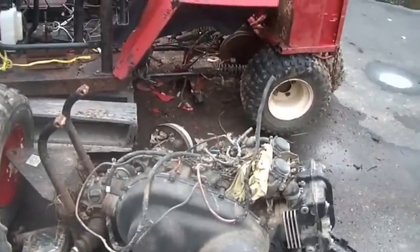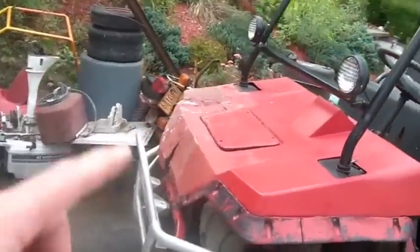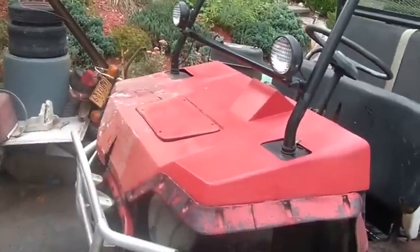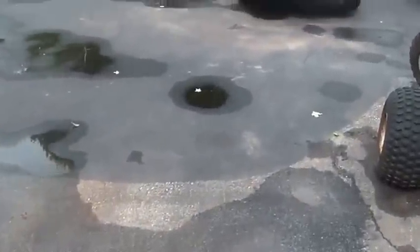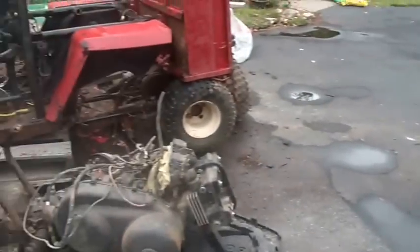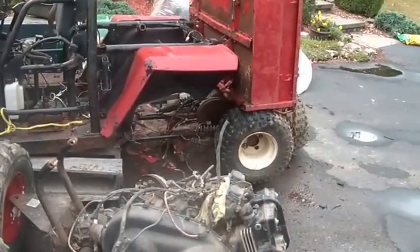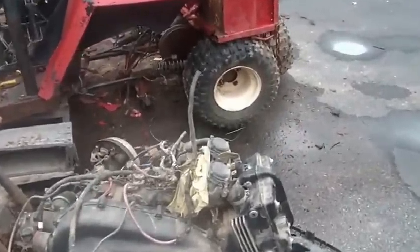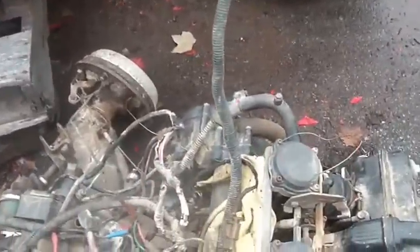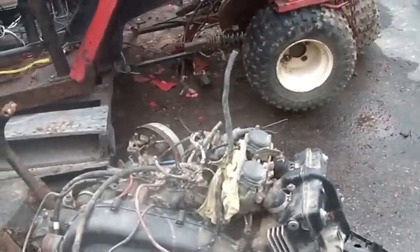The story on this engine is it was crashed. It normally has a radiator in it, but currently it doesn't. The radiator was compromised, not necessarily by the crash. It looks like somebody slipped a bar in and compromised it. I did get it sparking. I sprayed some starting fluid in there and it popped and chugged.